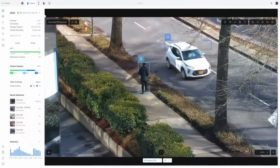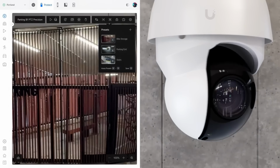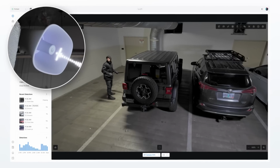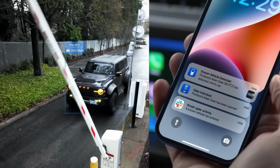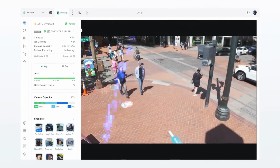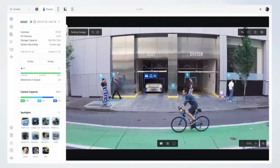Ubiquiti have a ton of options in terms of cameras, from wireless USB-C powered cameras to the range of PoE cameras, from PTZ cameras, which can identify, track and even follow people, also with optical zoom, to their latest G6 Pro bullet cameras that are 4K, over 2 times optical zoom, and these all have their latest AI software, which helps you identify things like people, animals, vehicles.